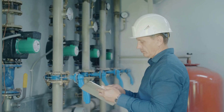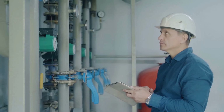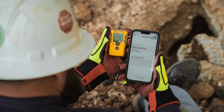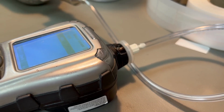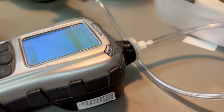By now, you're probably getting the picture that calibration and servicing are essential for gas detectors. Regular calibration ensures accuracy, like making sure your watch is set to the correct time. Proper maintenance helps you stay compliant with regulations and industry standards. Taking care of your detectors extends their lifespan, preventing wear and tear and identifying potential issues early on.